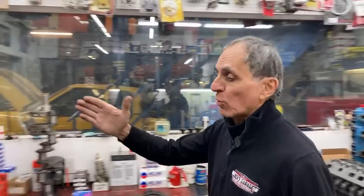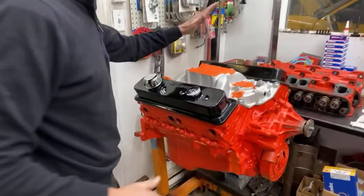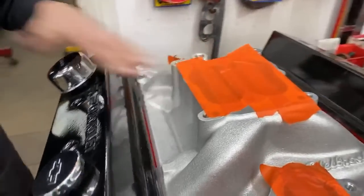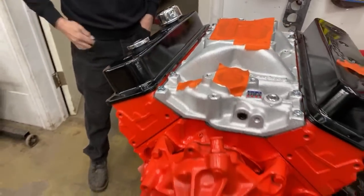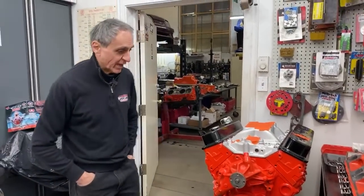And then I've got Jeff's small block for the S10, which is right here. I finally got the intake manifold, and I've got valve covers for it. I bolted the manifold on. And this is the next engine going on the dynamometer. Here's another one that's ready. So I've got a few engines ready to go.